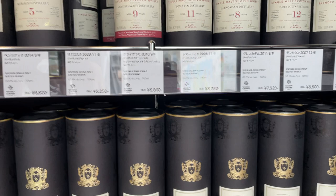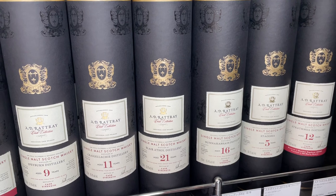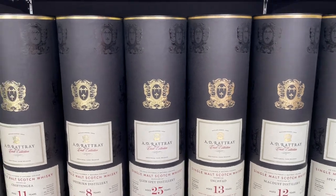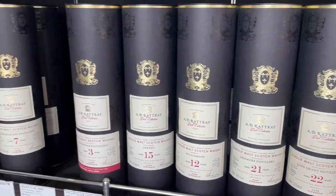roughly $90 for a Rattray. Maybe that's a Craigellachie, I wasn't quite sure. What have we got? Let's run through a couple. Strathmill, Stoisha, Bunnahabhain 16, Blair Athol 21. Oh, there's a Craigellachie 11. Speyburn. Macduff. Inchfad, Glenspey, Speyburn, Croftonaga. I wonder how much they are.